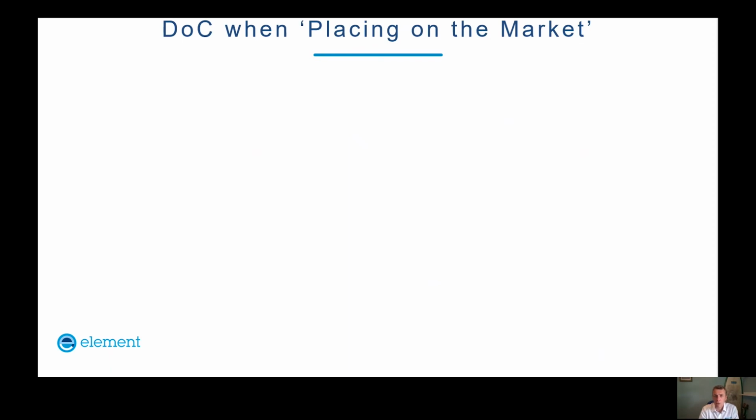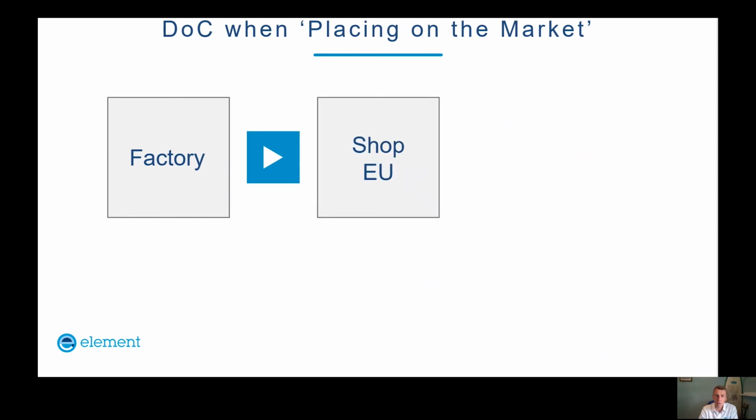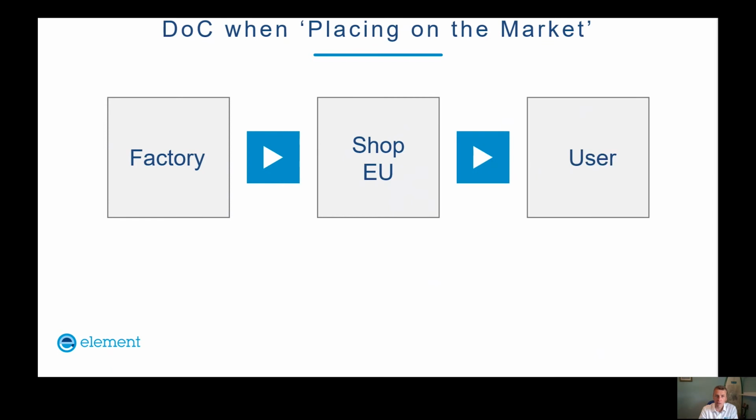Let's say, for example, you've designed and developed a product, you've tested it, it's compliant with the latest standards based on how you know it will be used and how you know where it will be used. And let's say your marketing team predicts that you can sell 3,000 of these things. So you think, right, okay, they're going to start off in my factory, and then they're going to go onto the shelves in a shop in the EU. And then from there, they're going to end up in the user's home or the user's office and be used. And as I said, you're expecting to sell 3,000 of these units over the next few years.